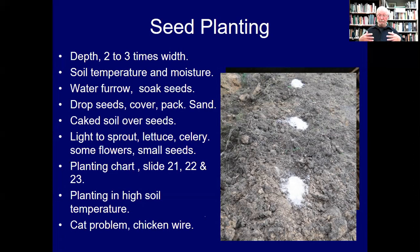Now, in some of our gardens, we have a cat problem. Cats like that fresh turned over soil. I have several pieces of chicken wire that I use. Cats don't like chicken wire.